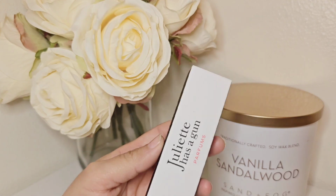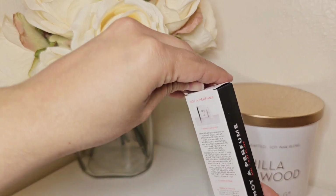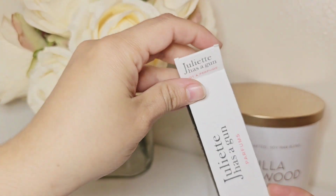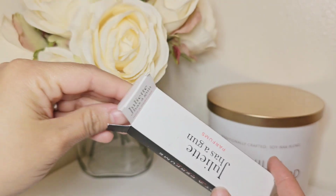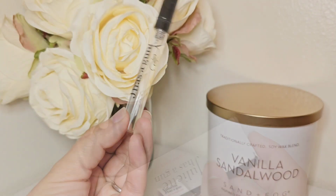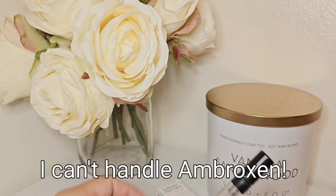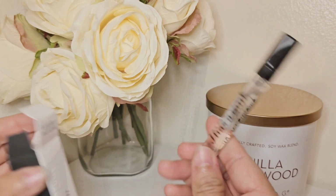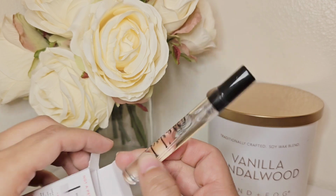Okay, so first of all, this isn't really like a big perfume or anything. This is a deluxe sample of Not a Perfume by Julia Has a Gun. Oh my gosh, you can really see my arm hairs. So try not to look. This is a little deluxe size sample. I believe I got this from Sephora, but this will just be a freebie for anybody who orders any perfume. Just let me know if you want this one.